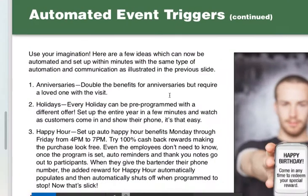The texting solution has automated event triggers, which you can see right here. Whether it's happy birthday, it's all automated. Whether it's anniversaries or holidays, happy hour, everything gets automated. So you control this in the back office. We also have a full service solution where we do all of this for you. So that is also pretty cool.